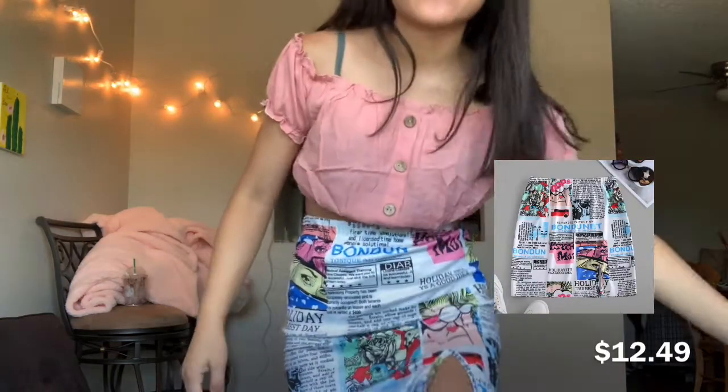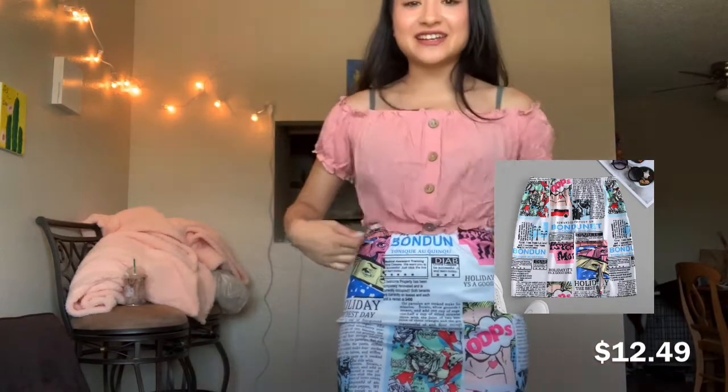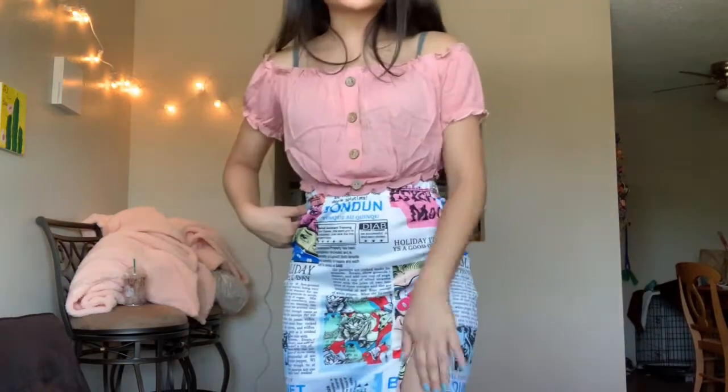So I'm gonna try it on. iMovie, this is your cue. This is the cutest skirt I have ever seen. Sorry, I got some packaging stuck on my foot. But this skirt is the cutest thing I've seen with this shirt. Oh my god, a cute fit. I love it. It's got a cute little slit right here.